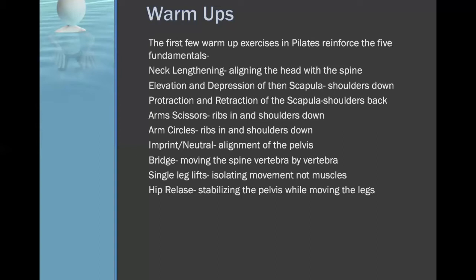Single leg lifts, you're isolating your movements, not muscles, which is what Pilates does, isolating the movement. When we lift weights, sometimes we say this exercise is for biceps, triceps, quads. We don't do that in Pilates. We isolate the whole movement.